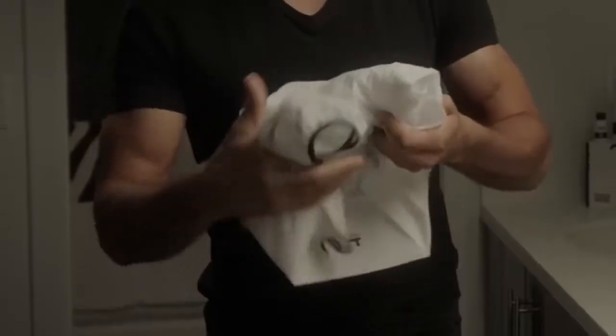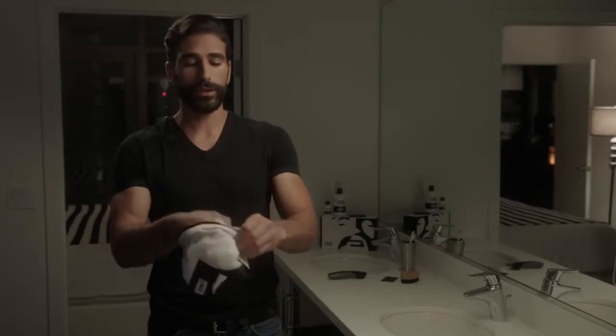Beard bib. Thanks to this bib, your face hairs will not fall everywhere while you're shaving. To start, you just have to stick the 2 suction cups with hooks to the mirror and put the eyelets of the bib on the hooks.